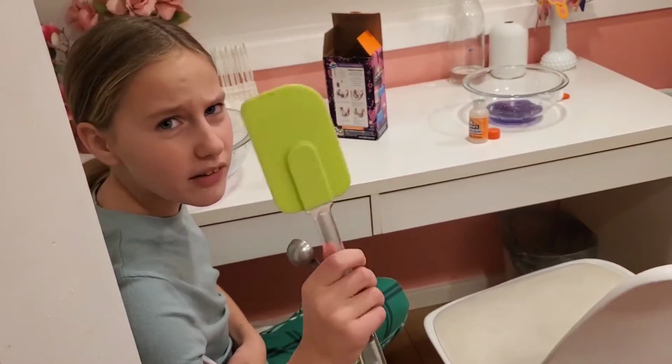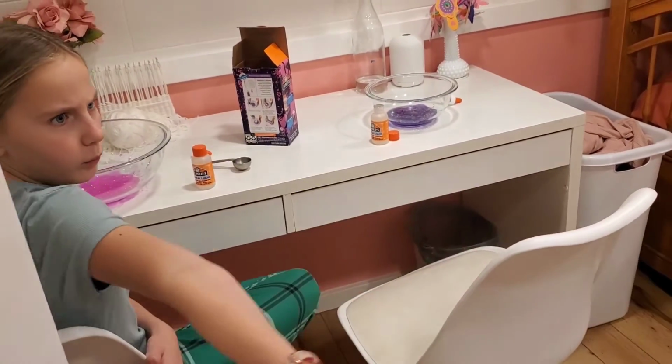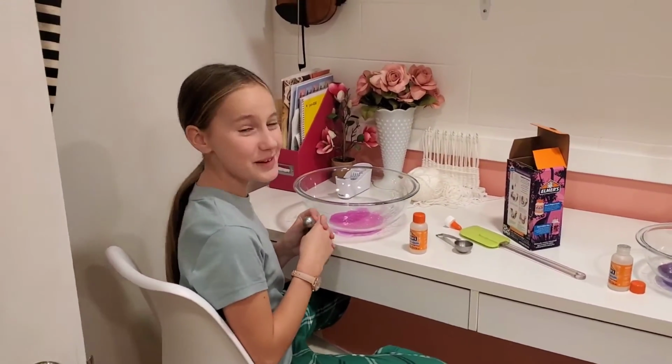Do you know what the second one of this is? So Julie can use one and I can use one? Yeah, it was in the dishwasher. You'll have to wash it. I'll go get it. All right, you guys have fun slime. Make sure you clean up your mess.